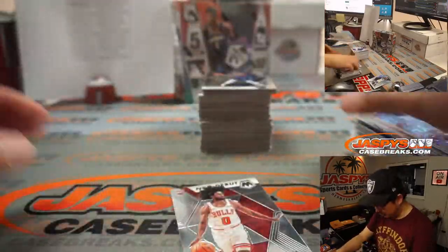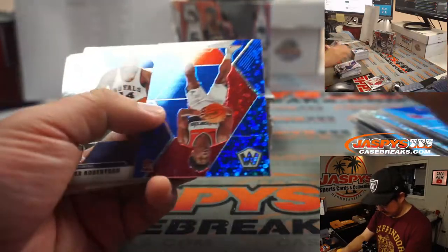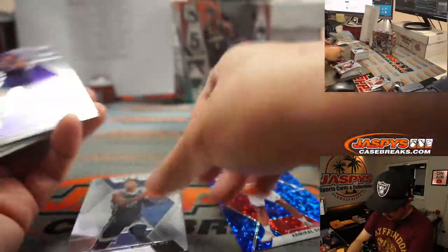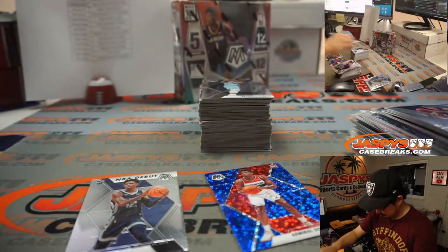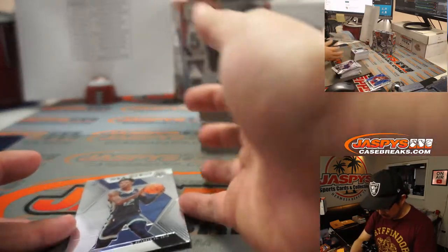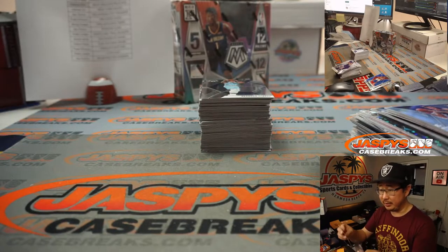There's an NBA debut, Coby White for the Bulls, Jay Goins. There's blue Admiral Schofield, that's 85 out of 85. There's an NBA debut, Ja Morant. And a Cody Martin disco or fast break refractor, however you want to call it. So the Cody Martin will go to Charlotte, that'll be for Doug. The Schofield will go to Jay and the Wizards. And the NBA debut, Ja Morant, no parallel here, also goes to Jay and the Grizz.